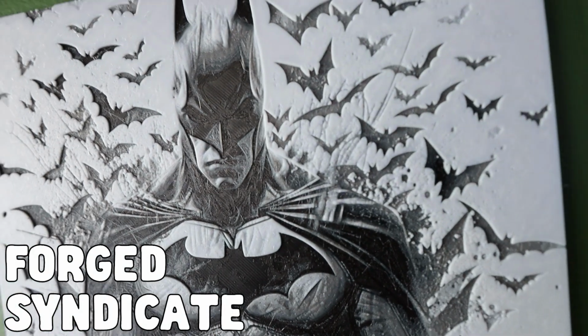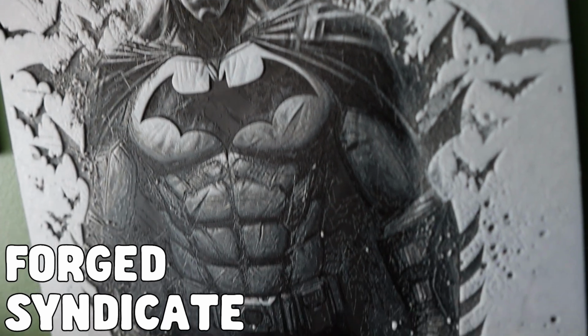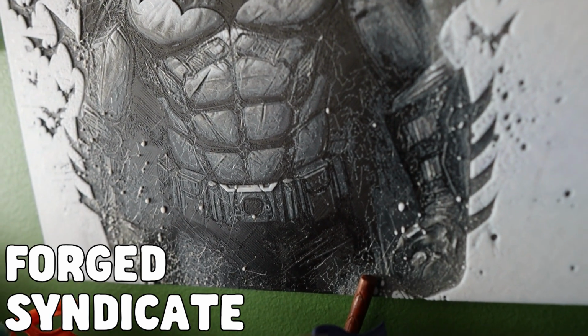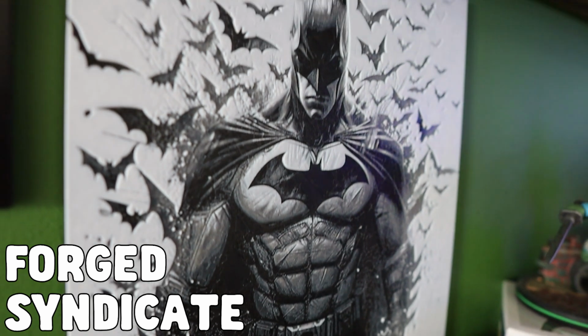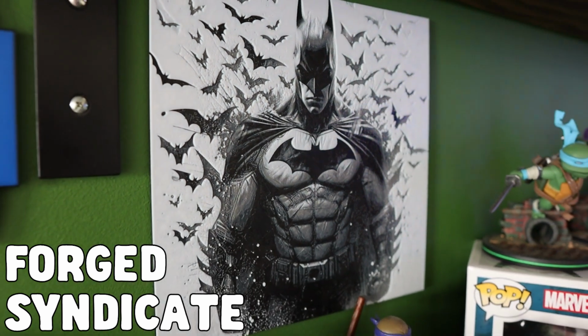But these are so stinking cool. And the detail on the Batman one is freaking amazing. So Chuck, thank you so much. So cool. Such great additions to the set. Look at that. Freaking awesome. All right, guys. Just want to show those off and thank Chuck before we dive into today's video. But let's go ahead and dive in to today's video.